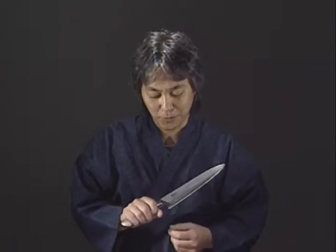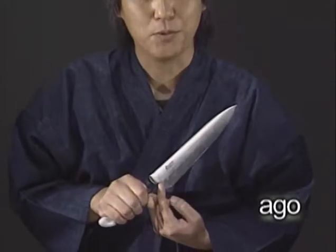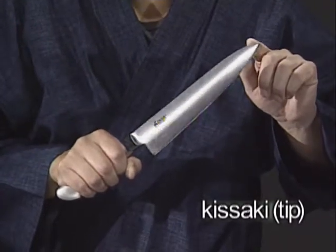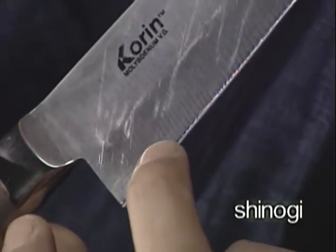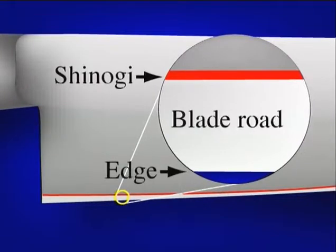Now I will show you the parts of a chef knife. This is the ago, or heel. This is the kisaki, or tip. The area just above the edge is called the blade road. The line above the blade road is called the shinogi. The blade road is the area between the shinogi line and the edge.